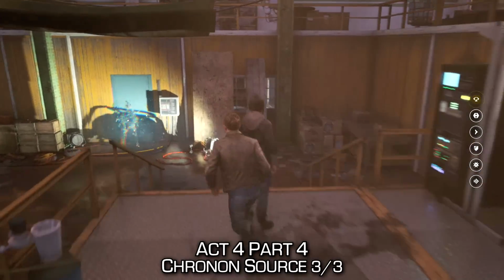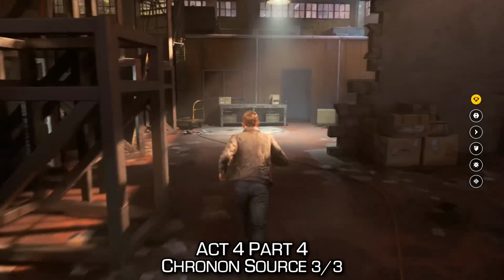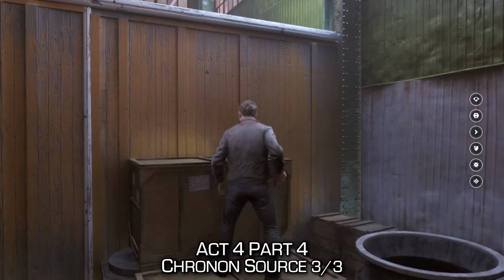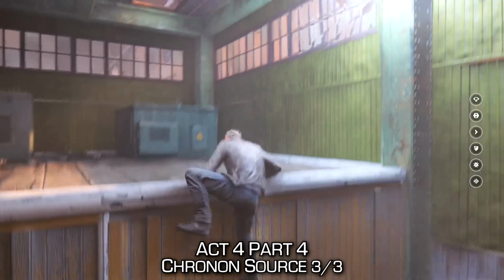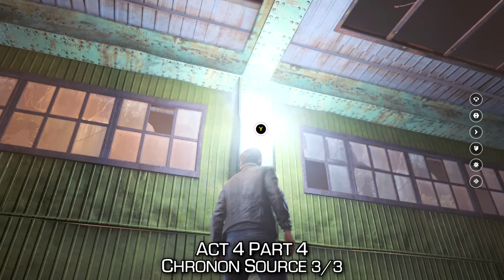From that trio of narrative objects, just follow the objective and go towards this kind of bunker with a door to it. Before entering, go up these set of boxes on top of this container where you can find your last Chronon Source in this area.